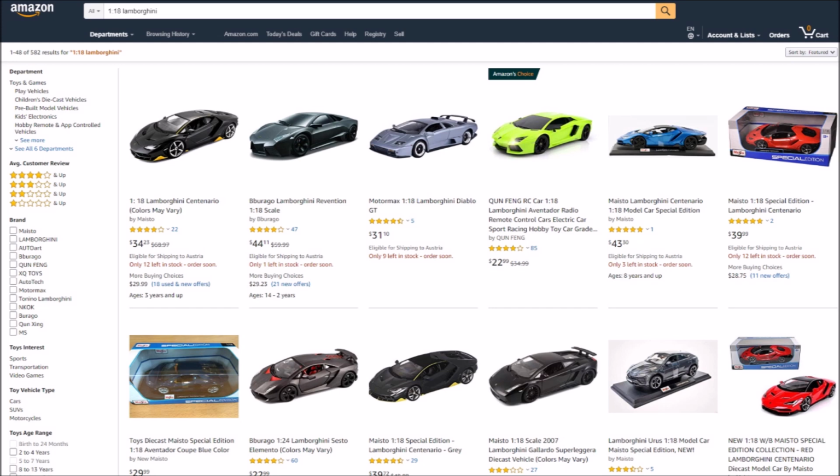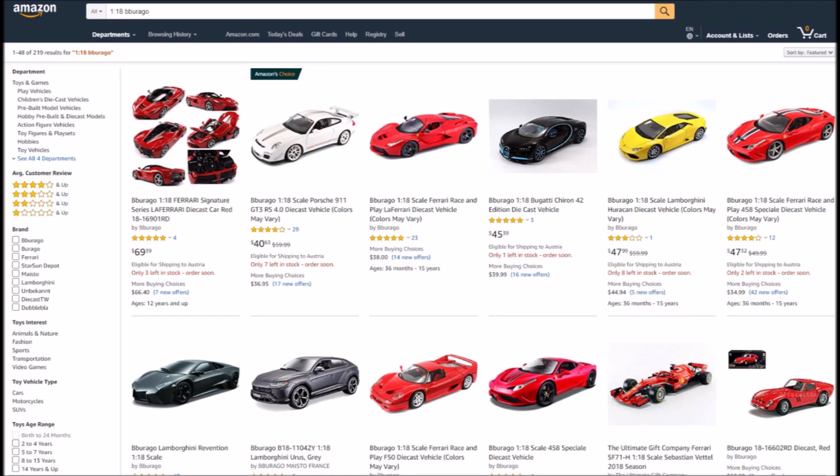Another way of searching is to just go for the diecast manufacturing brand. So instead of typing 1:18 Lamborghini, you type 1:18 Burago. And that way you'll find all the different Buragos that are on sale. Or if you want Burago Lamborghinis, then you just type both. So 1:18 Burago Lamborghinis. So this is basically how you sift through these websites for the cars that you want to buy.